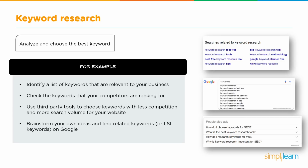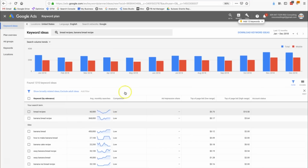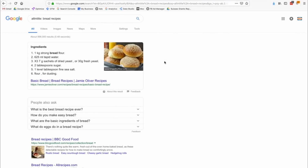You want to brainstorm ideas. There are plenty of tools out there. So the tool I recommend is Google Ads Keyword Planner. Google's going to give you how much search volume. They're going to tell you the competition, but then you're going to go into Google search. You're going to use the syntax all in title to get a more accurate read on the actual competitive number.